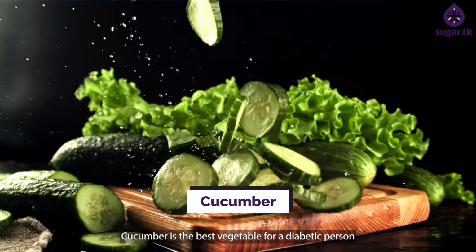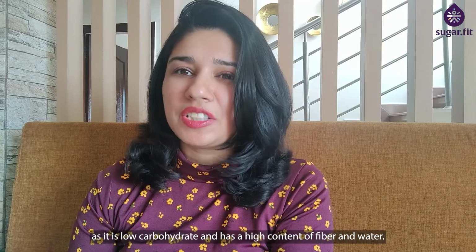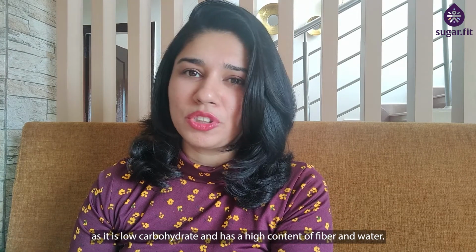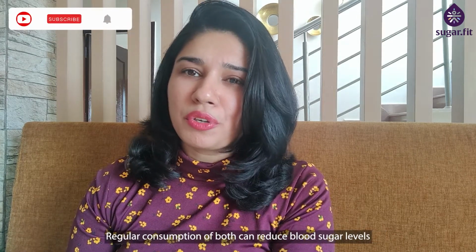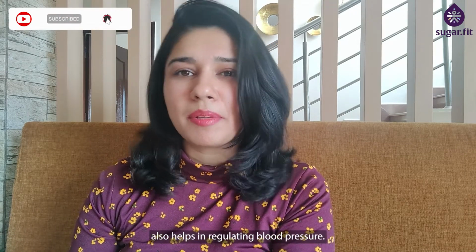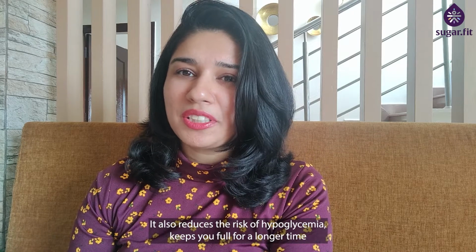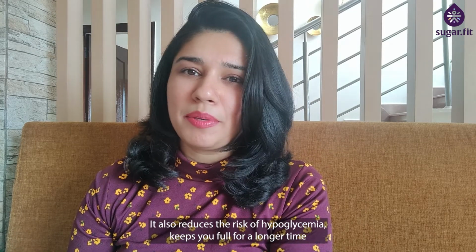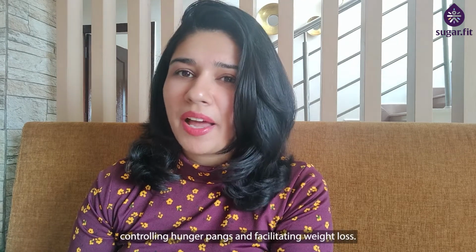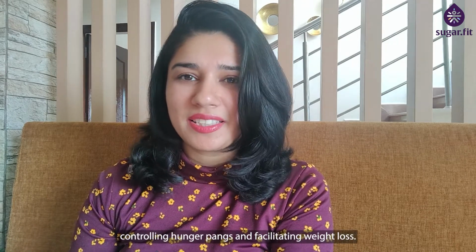Cucumber is the best vegetable for a diabetic person as it is low in carbohydrates and has a high content of fiber and water. Regular consumption of cucumber can reduce blood sugar levels and also helps in regulating blood pressure. It also reduces the risk of hypoglycemia, keeps you full for a longer time, controls hunger pangs, and facilitates weight loss.